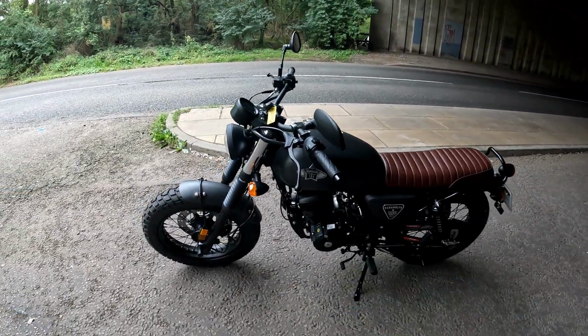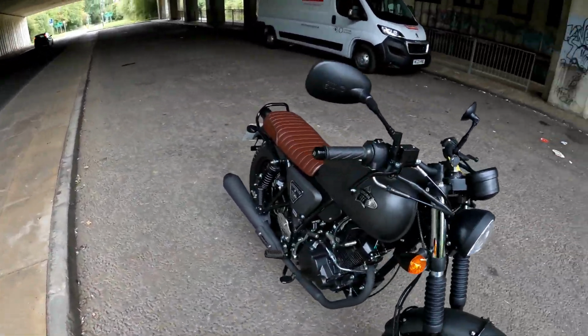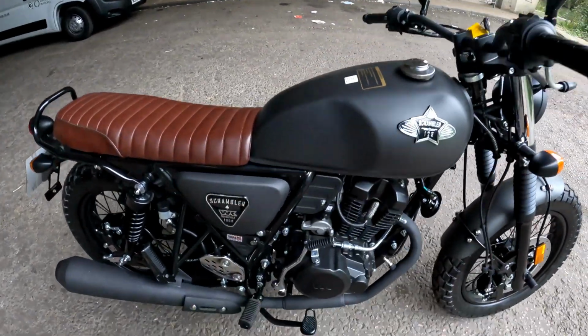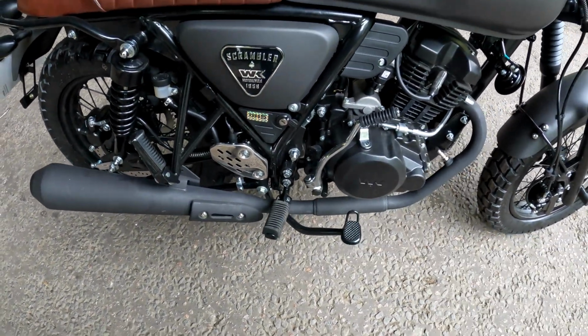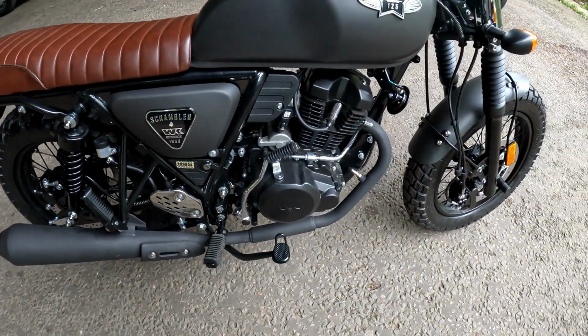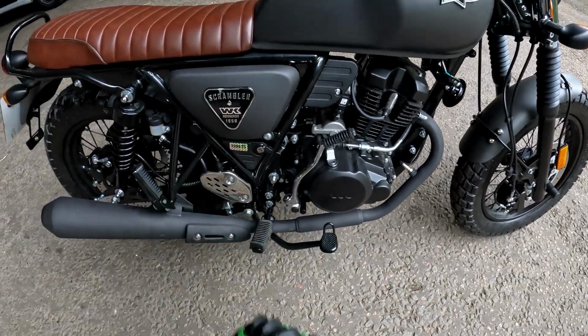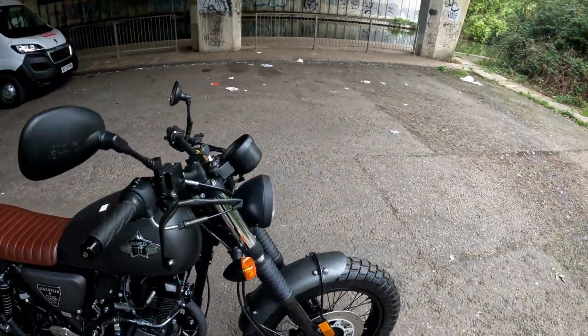Engine is very easy to get into and maintain. Big rubber pegs for your feet, and as I said on the last video, check this out, your foot brake has a little bit there just to stop your foot sliding off. So spark plug, oil, filters are underneath. Very easy to get in and maintain this one.